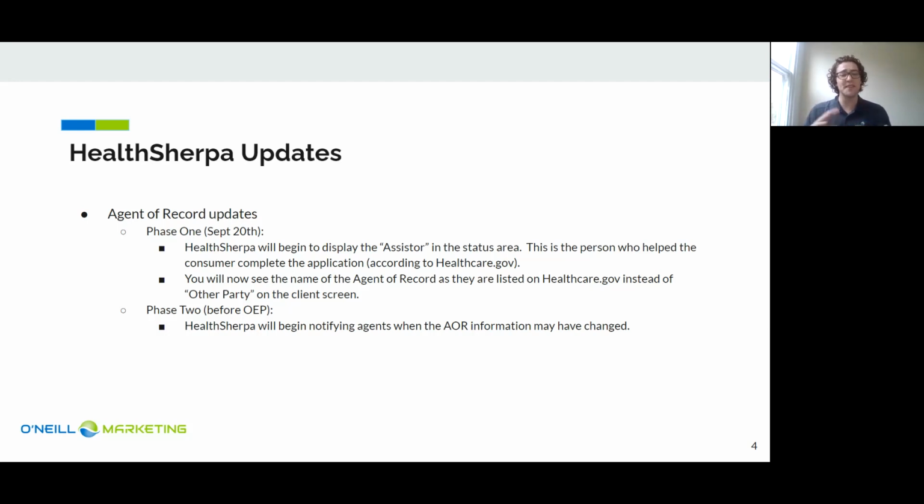But then that brings us into the second phase, which they said will be released before open enrollment. They have not given any firm deadlines on this part, but they've said before open enrollment, so we're expecting within the next month or so, but we'll just have to wait and see for specifics. During phase two, Health Sherpa will start sending out notifications to agents when the AOR information might have changed on your application. And that's going to help this even further, right?